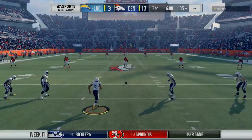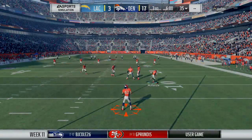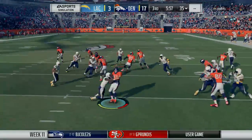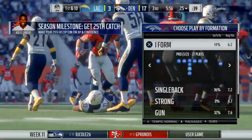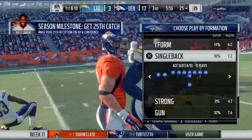Both teams appear ready for the fight ahead, and we resume action here in quarter number 3. This is taken at the 3. And not a bad return here. He gets it out to the 25-yard line. Here comes the Broncos offensive unit here as they'll have it first to begin this third quarter.